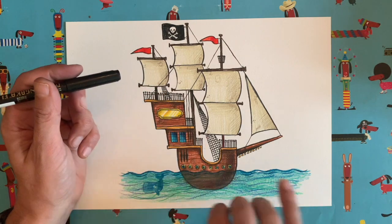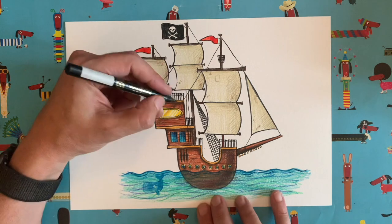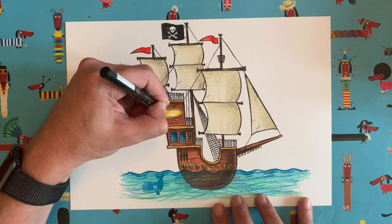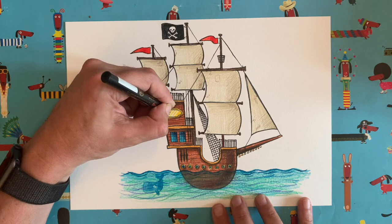Now here is our gold plate where we're going to write the name of our ship. Now I'm going to call this ship Neptune's Dread. They all had names, cool names like that, didn't they? Neptune, it was the god of the sea.